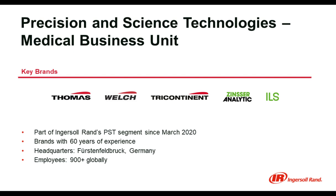Zinser Analytics provides customized laboratory automation equipped with complementary software and consumables. And lastly, our ILS brand is a global supplier of high-quality glass syringes for use in syringe pumps, auto samplers, diluters, dispensers, and other liquid handling instruments.